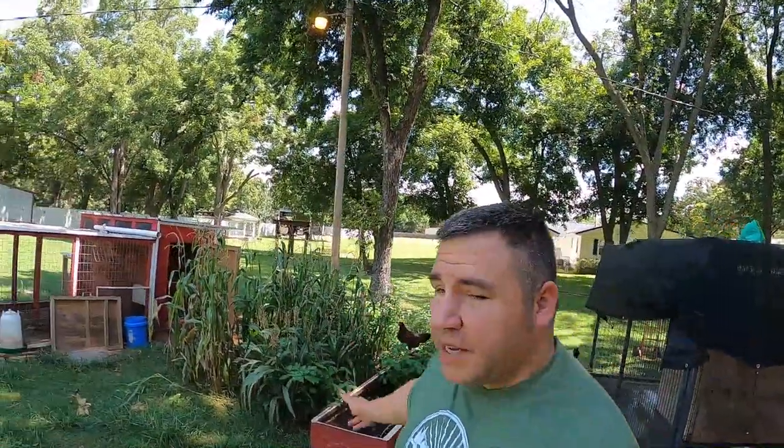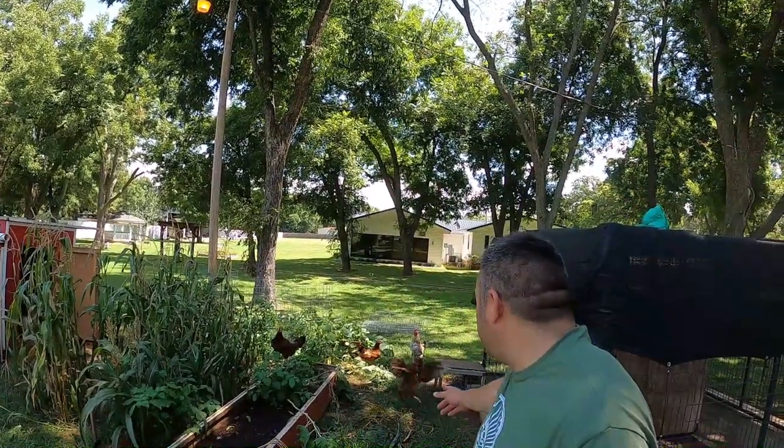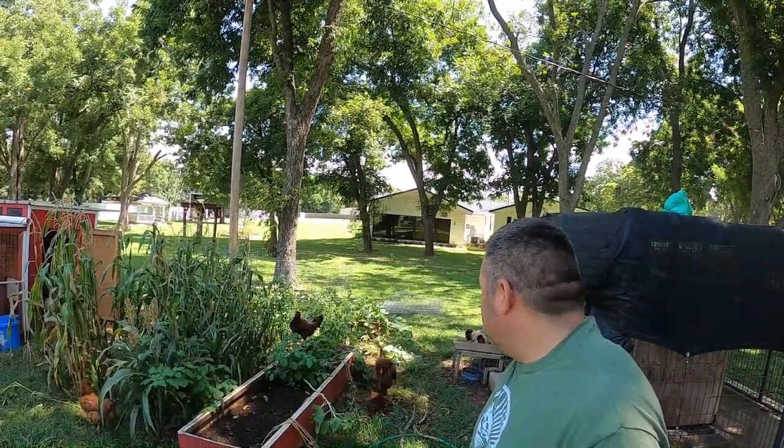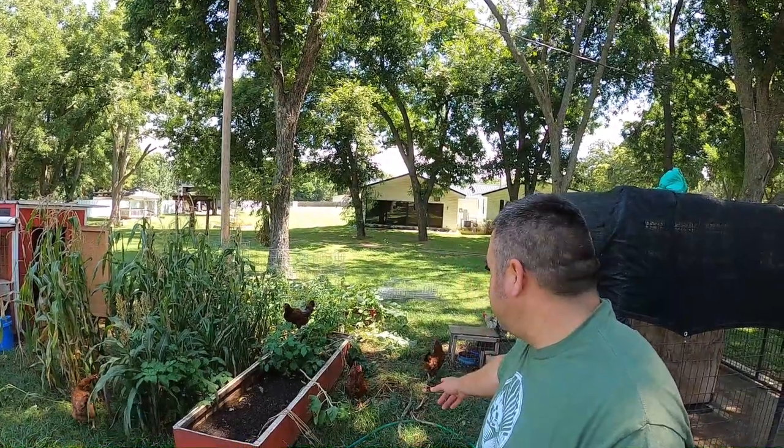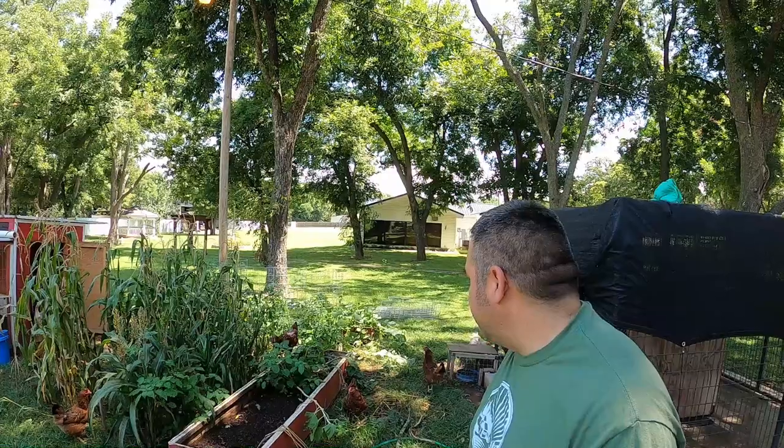As you see, we've let the chickens out, and I'm getting ready to feed them. Got another chicken fight. So she has two babies, and that hen has been trying to pick on her babies.